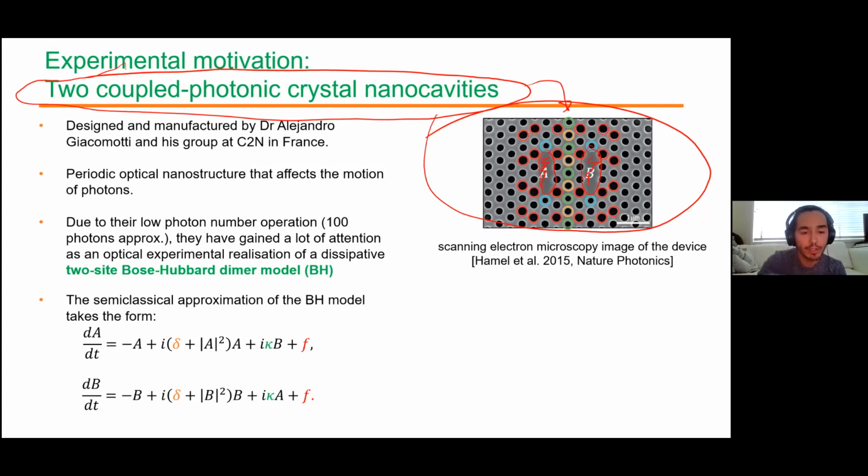Now, what I'm showing you here is the system of differential equations. This is a two-dimensional complex system of differential equations, or you can see it also as a four-dimensional real vector field. Now, here A represents the light field trapped in cavity A, which I call cavity A, and then B will be the light field that is trapped in my other cavity.